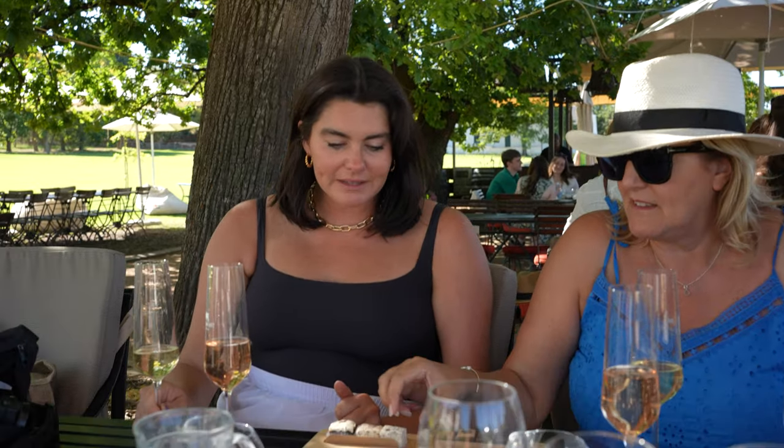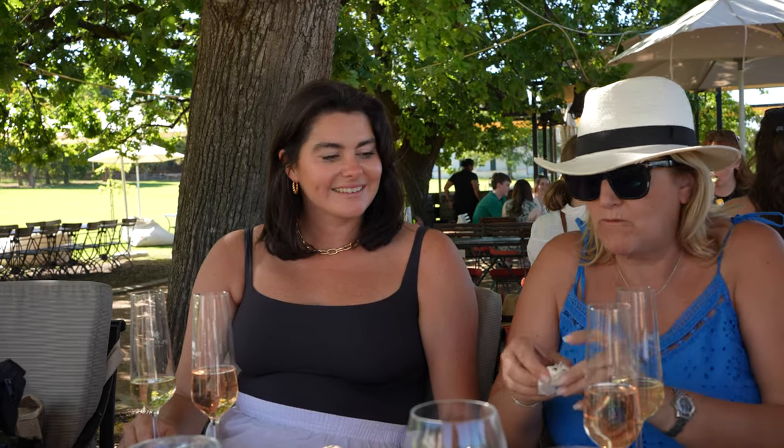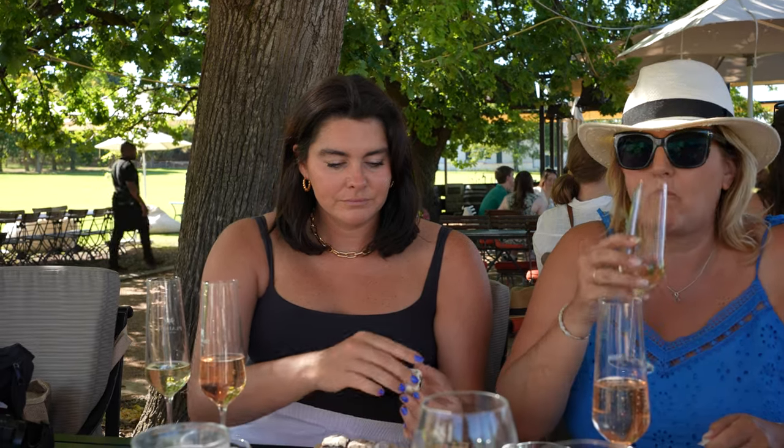Right to left, left to right. Bit of nougat. And then wash it down. Oh, no, don't spoil that. And then you've got to hold it in, and then put the wine in.